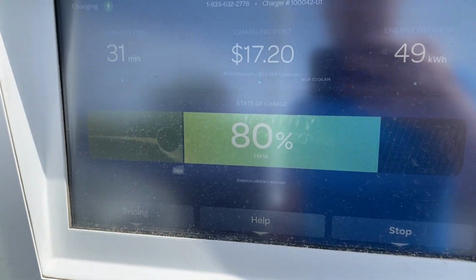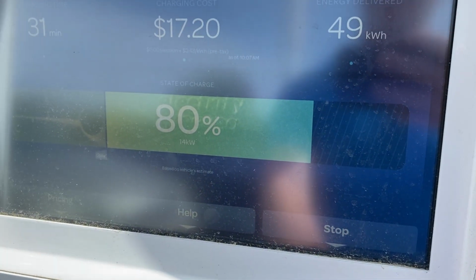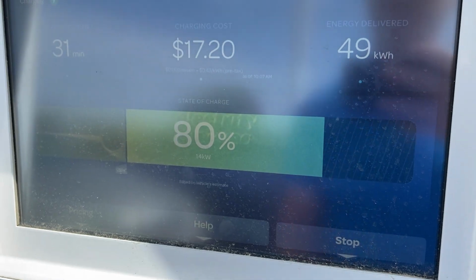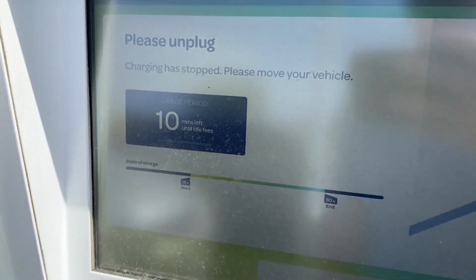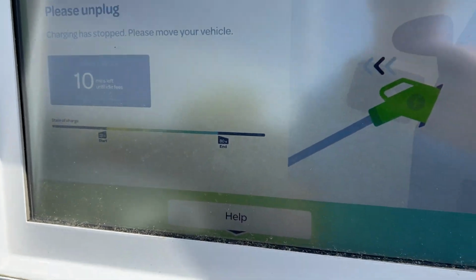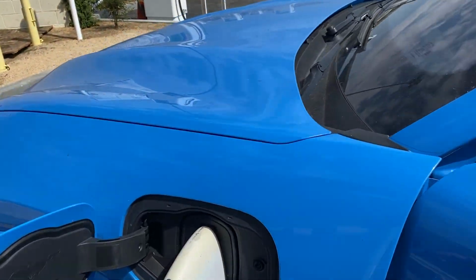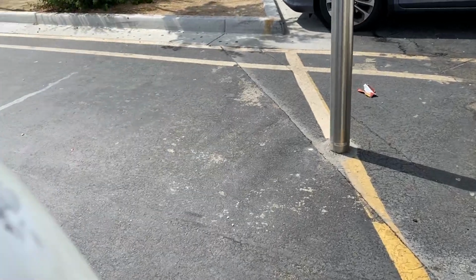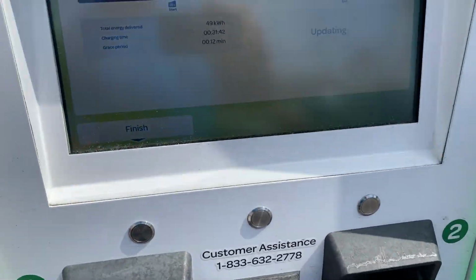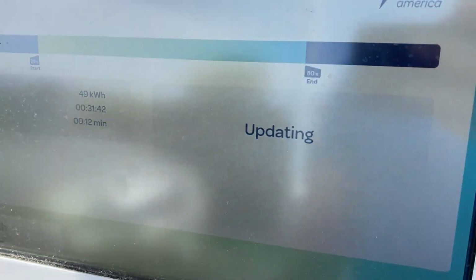All right, so we hit 80%. It dropped to 14 kilowatts. Let's hit return. All right, so we're gonna go ahead and hit stop. We got 49 kilowatt hours, 31 minutes from 28 to 80%. So it wants us to unplug. All right, updating. We got to hop back in the car.